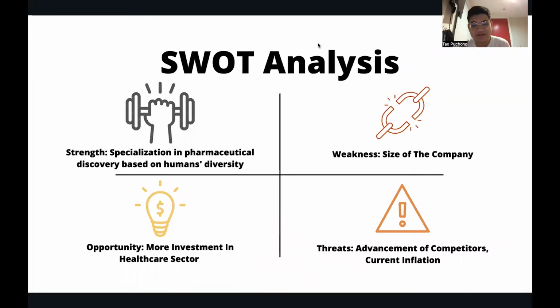Next, let's look at some key areas of the business using SWOT analysis. Obviously, the first area we should look at is their strength. It is quite clear that the strength of Nuanced Health is the expertise in pharmaceutical discovery, prioritizing variety in people's biological factors. While the weakness is the size of the company, since the company is still small, it might financially struggle to compete with other big firms, especially the budget on research and development for this type of company is required to be huge. Nevertheless, there are still a lot of opportunities for the company.